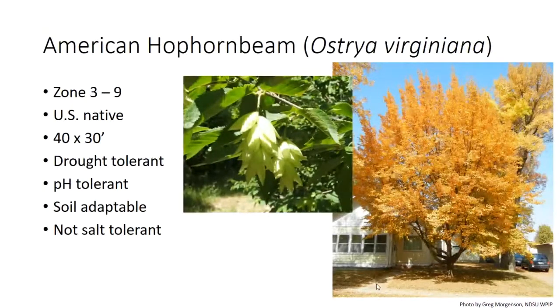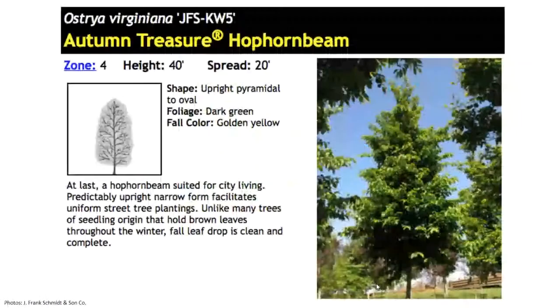American Hophornbeam, Ostrya virginiana, this is one that is getting to be more favored. There's more cultivars coming out, and we'll see more in the future. Not salt tolerant, but very adaptable to pH and soil. Also drought tolerant, so you've got to be careful where you do put it. It is native. One of the cultivars, Autumn Treasure. It's a more narrow upright.